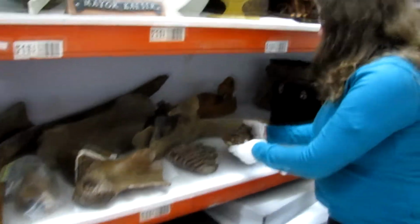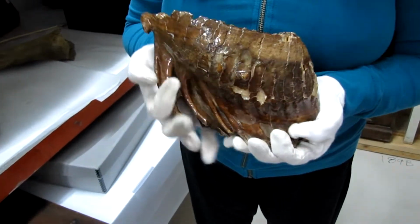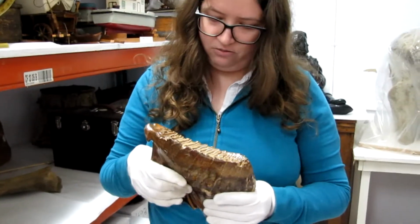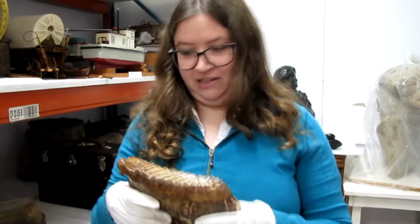And then we also have the teeth. So this is one of their chewing teeth. You can see where it sits in the gum of the mammoth, and then the top part is for grinding down all the plant matter they used to eat.